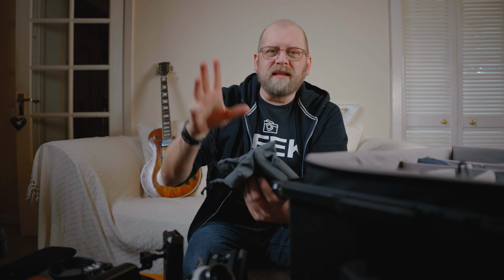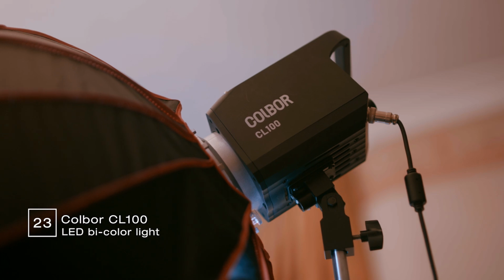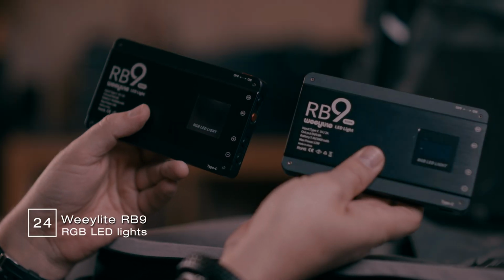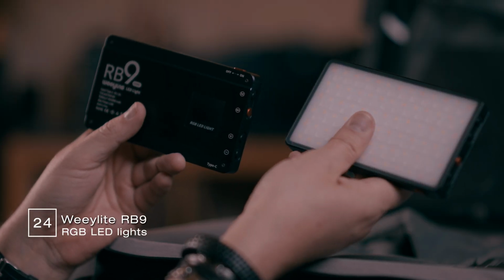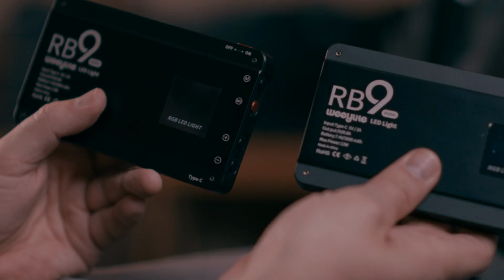Okay, I've got a few little lights. I do actually use bigger lights. The Colbor C100 light, which I'm using for filming now, is my key light, which I don't necessarily take with me every time I go on shoots because I don't use it very often, but sometimes I just need to fill in a little bit, and I use two of these. I've been using them for ages, the RB9 lights from Viltrox. I absolutely love these. I use them for all my B-roll shots, in all my videos, and in my case, in case I need to do handheld fills or back wall color on the back walls.